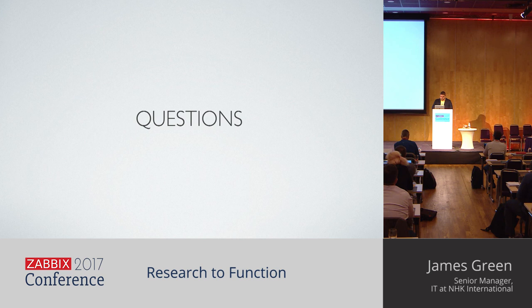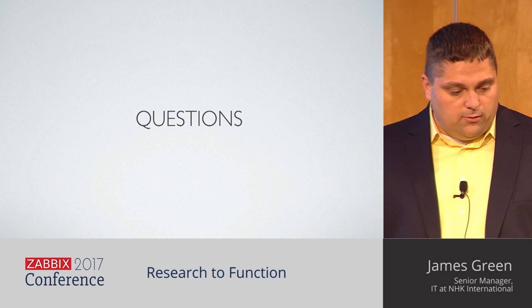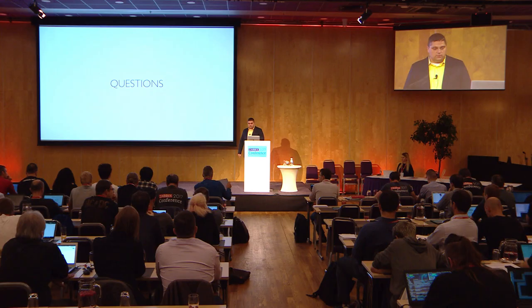Before we go into questions, one of the other big things we gained with Zabbix was the ability to have the screens and the network maps and that kind of stuff, so that we can actually visualize the data. Because when we don't visualize the data, it's hard to detect what's really going on.